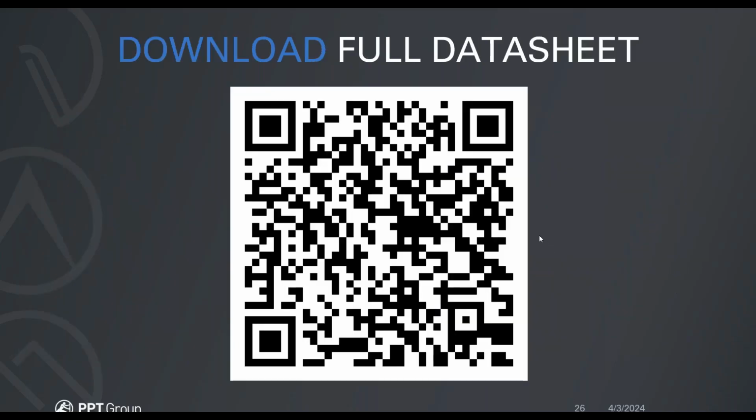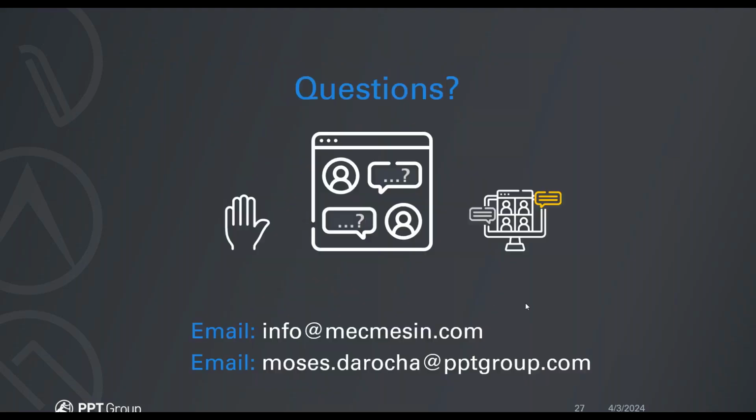If you'd like to get the full list of features and capabilities in compliance to 21 CFR Part 11, you can just take a picture of the QR code on your screen, and you should be able to access a PDF that has all the different levels of compliance of the software. And with that, I'll turn it back over to Sharon for our Q&A. Over to you, Sharon. Thanks so much, Moses.